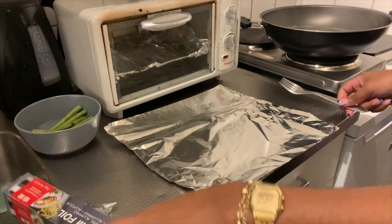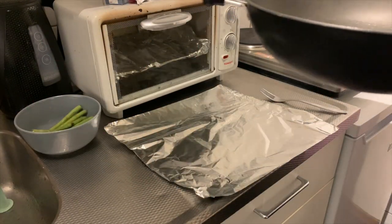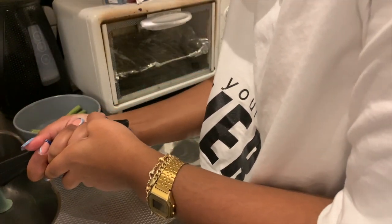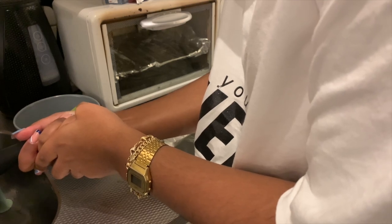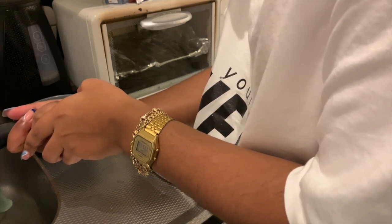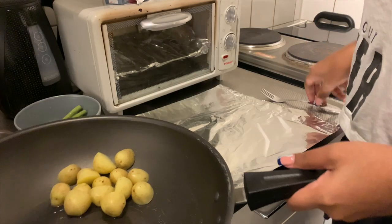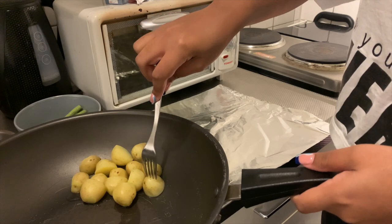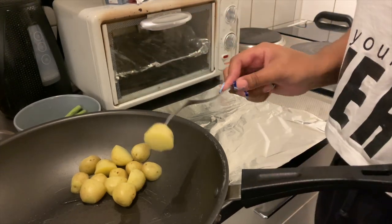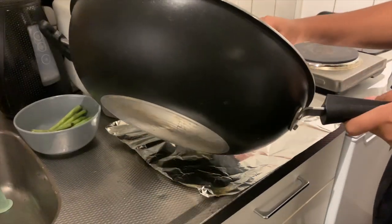Okay, so my potatoes are done. I don't want to overcook them. I don't have a small pot, so that's why I use this big wok pan, but we gotta work with what we have. They look very good. I can just poke through them, so I'm just going to put everything on my foil.